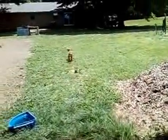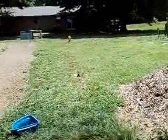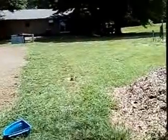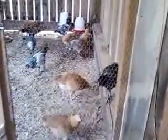Anyway, her and her mama tangled with a fox last night, and they left me the tore-up carcass this morning. But I'd rather have a tore-up fox laying out here than a bunch of tore-up chickens. And so, you know, you put up the wire, you put in footings, you do all those things to make sure your chickens are safe and secure.